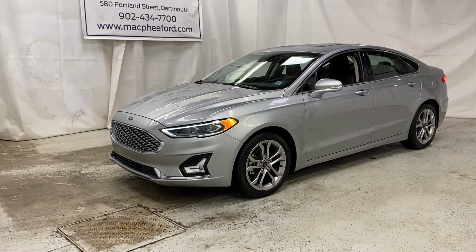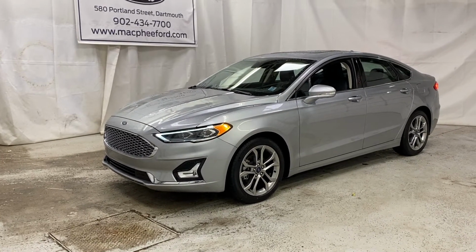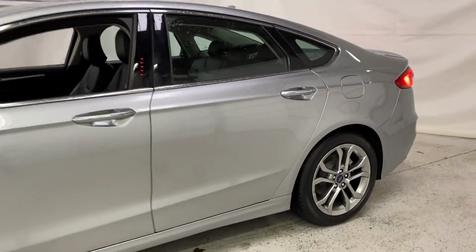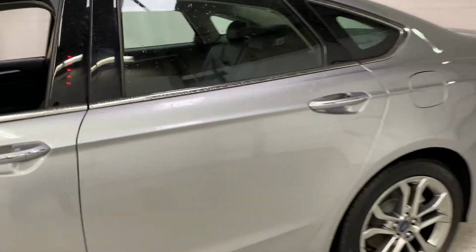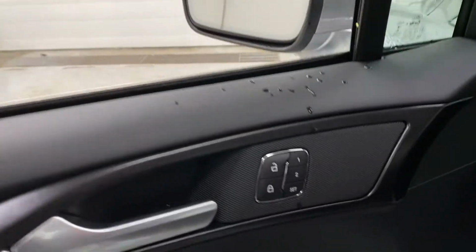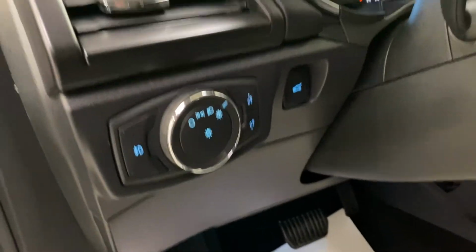Today we're taking a look at this pre-owned 2020 Ford Fusion Hybrid Titanium. This Ford Fusion Titanium comes fully loaded. You've got intelligent access door handles, remote entry keypad, blind spot on the mirrors, memory seating, power window controls, leather interior with lumbar support for passenger and driver, interior lighting controls, and trunk release.